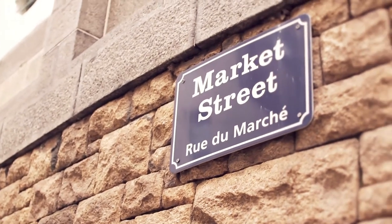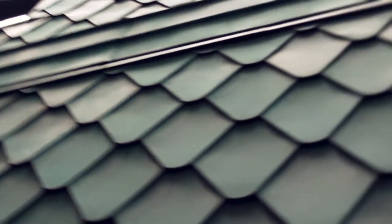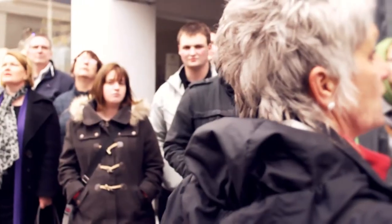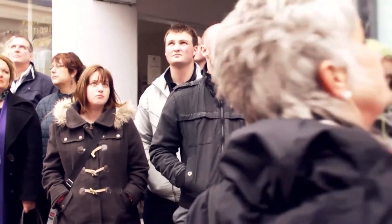This was the fish market and the meat market this side. The tiles on the roof are worth noticing, and those are like fish scales on the roof there.